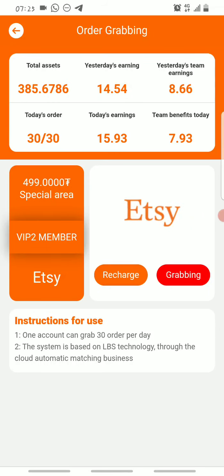It's very easy, and it takes less than 5 minutes to complete all the tasks for the day. As you can see, today after completing all the tasks, this was how much I had earned today, about $15.93. And yesterday, after completing yesterday's tasks, I earned $14.54. As you can see, it has increased. Okay, so basically that's what I'm saying.